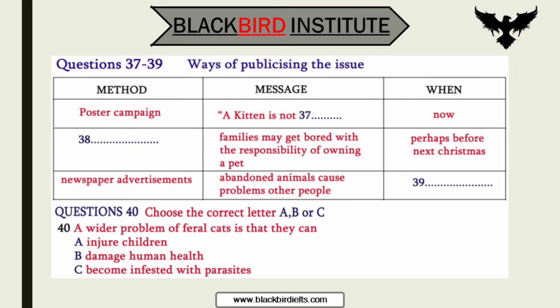The other focus of our work is, as I said, education, publicising the issue and raising awareness. Our current poster campaign is a translation of the widely used slogan, "A kitten is not just for Christmas." At present, resources are rather limited, but funds permitting, a campaign of radio advertisements is planned, perhaps in the run-up to next Christmas, reminding people that families may quickly become bored with the responsibility of owning a domestic animal. Last year, we used newspaper ads featuring pictures of emaciated strays and highlighting the fact that abandoning an animal simply transfers your problem to somebody else.